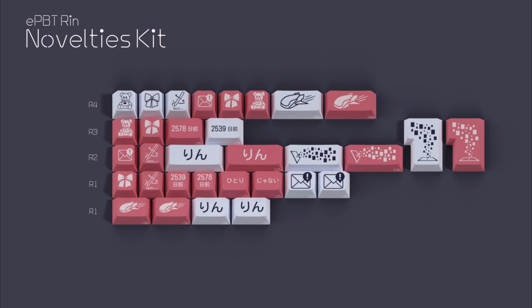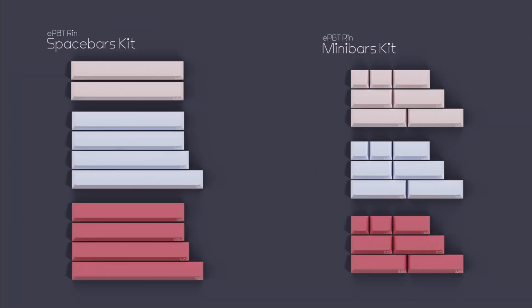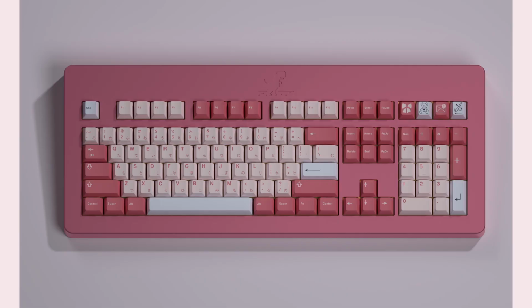ePBT Rin also comes with a Novelties kit, a Numpad kit, a 40s kit, and 2 spacebar kits. The Novelties kit is quite extensive and includes a lot of designs inspired by the music video. I do think that the set stands very well by itself, but I would recommend that you pick up the Novelties kit if you're considering this set, as it does add a lot more customization and character.